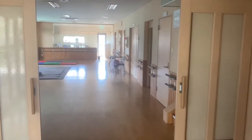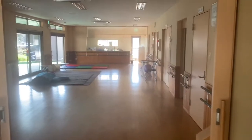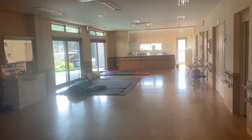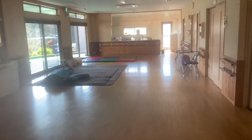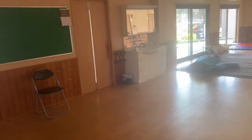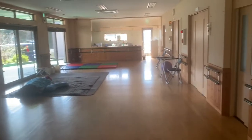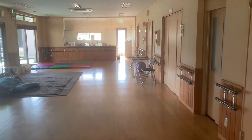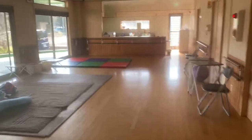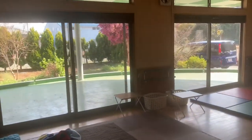This is the place where we are spending most of our time. There are big glass sliding doors to a veranda overlooking the backyard.